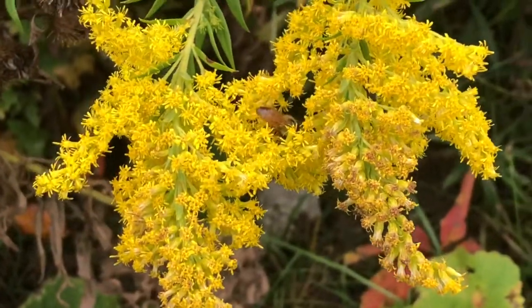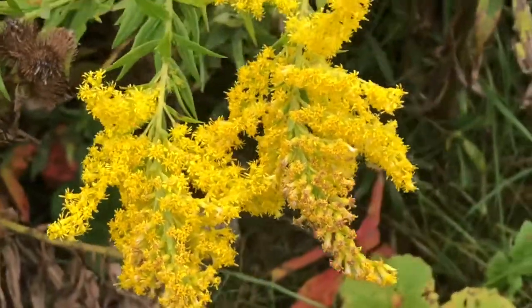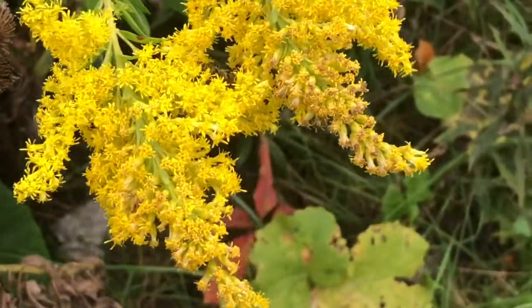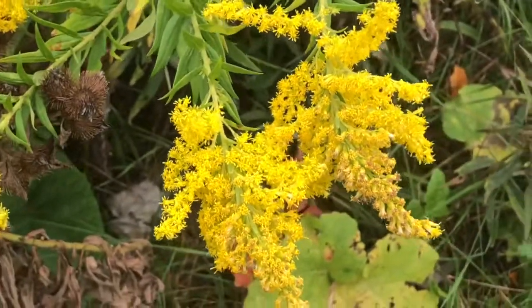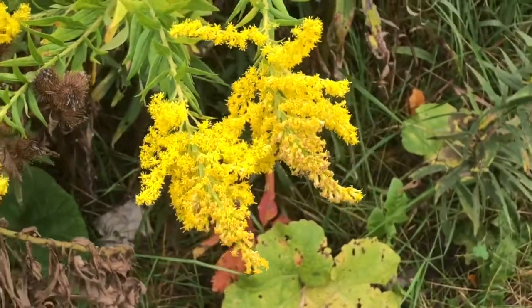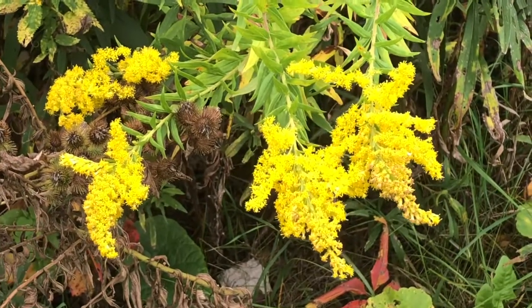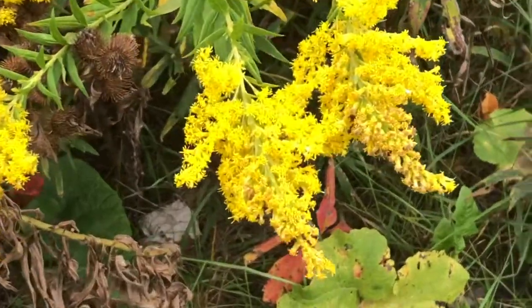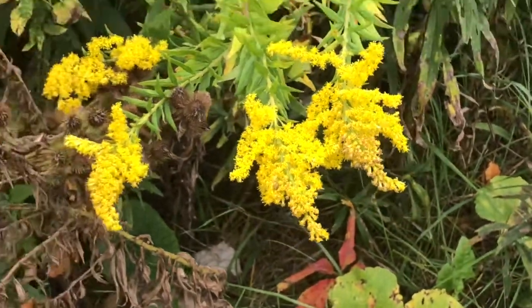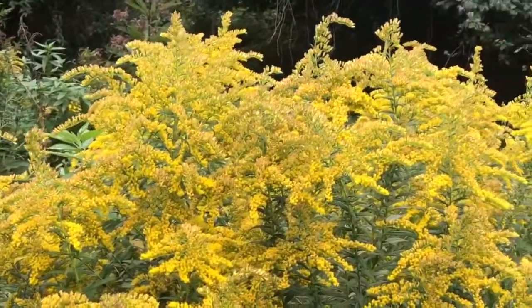Wow! Friends, these goldenrod flowers are beautiful yellow this time of the year. Did you ever wonder why flowers are so brightly colored and smell so nice? It's an adaptation. It helps to enhance their survival. Bees, butterflies, and other pollinators are attracted to the brightly colored flowers and the nice smell. They come here for nectar or for pollen, and they pollinate the flower so it can produce seeds. It's a wonderful adaptation to enhance survival.